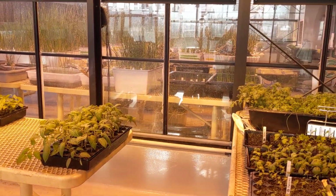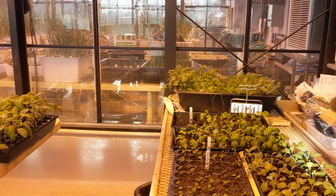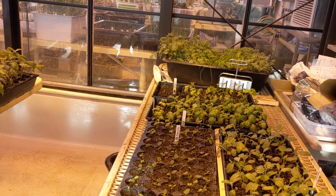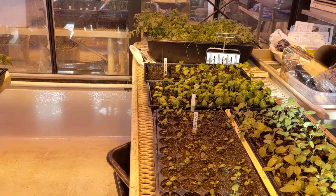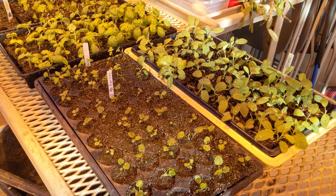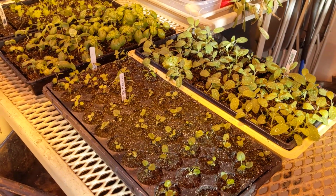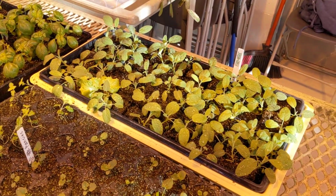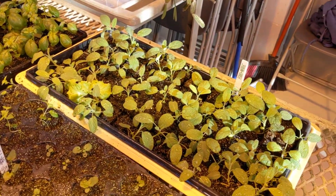Okay, hi everybody. We're back in the lab. I want to show you what's going on with your plants. I have moved them around and done some reorganization, but there are new plants that have been seed started since we talked last. There are plants that are just really getting big and beautiful.